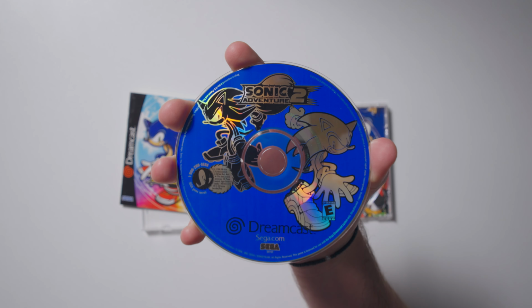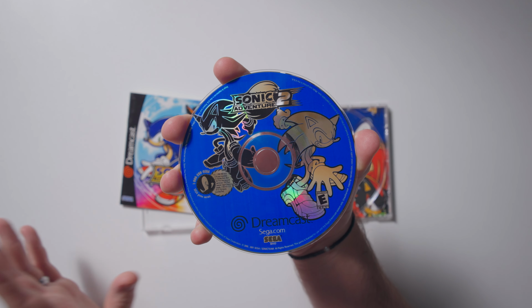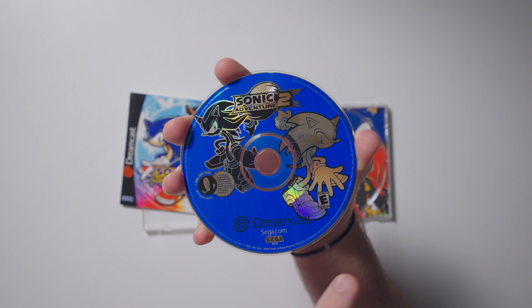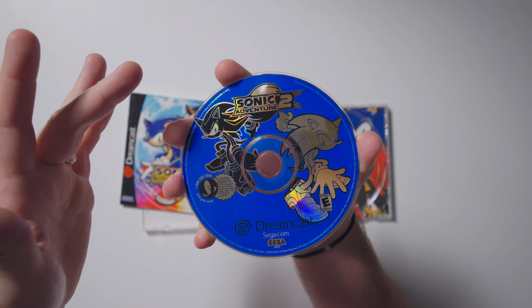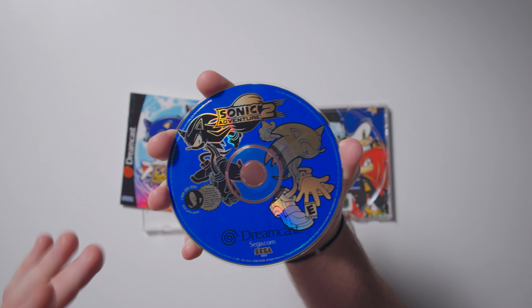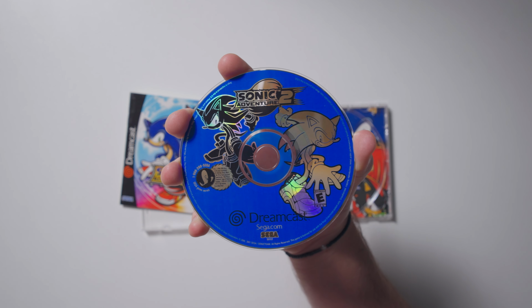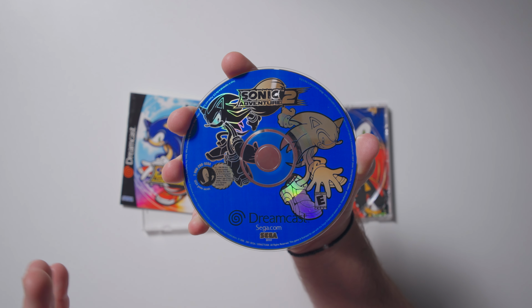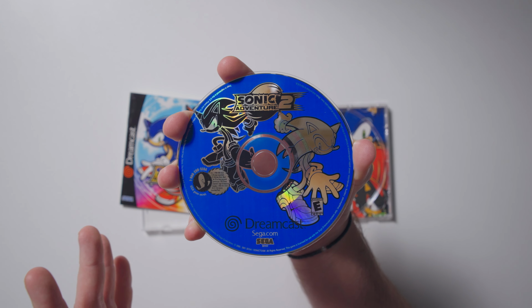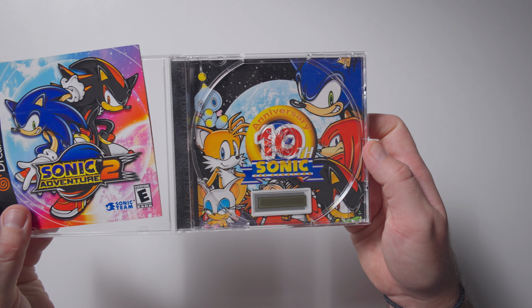I flippin' love the design of this disc. We have Sonic being like full reflectivity with black outlines, and then Shadow being all darkened, and then it kind of has like reflective outlines. I just love that. They did a lot with a little. There's really only one color on this, and it's blue. Everything else is either that reflective disc coating or black. It's just amazing.